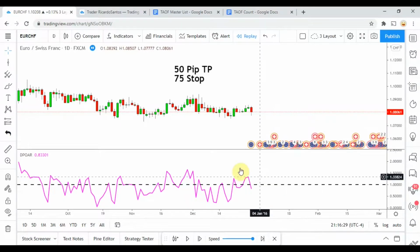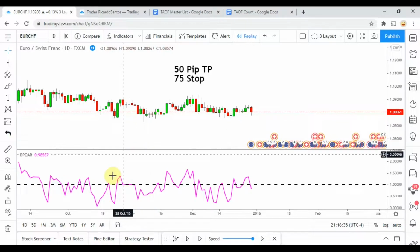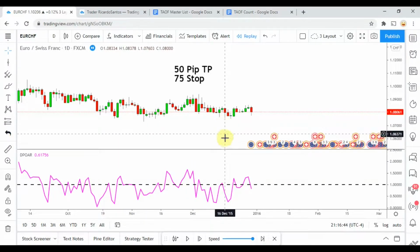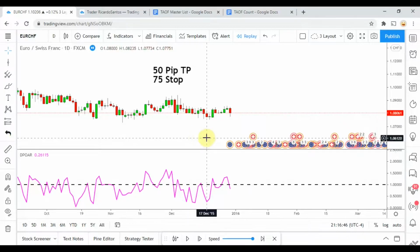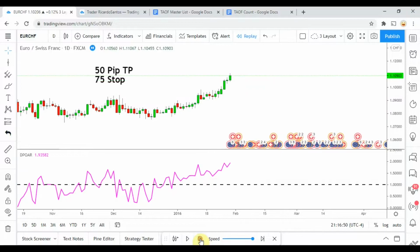And so basically what we're looking for is when the oscillating line crosses up above the dashed line, we are going to go long. When it crosses down below, we're going to go short. So pretty simple setup. Not a whole lot to it. Let's go ahead and get on with the testing process and see what we can get out of it.